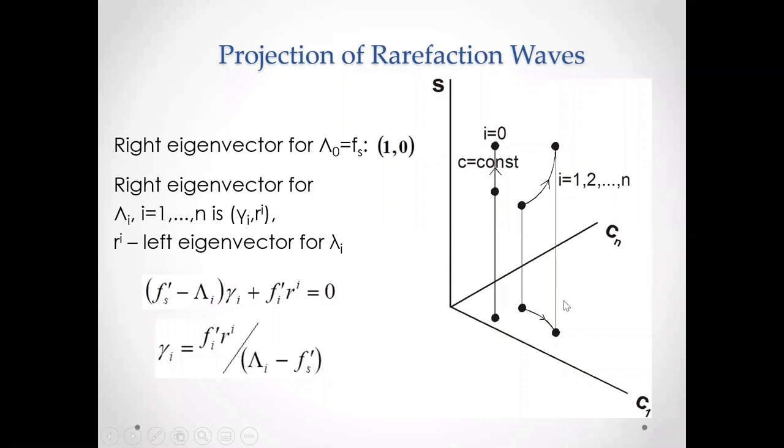If I find the rarefaction waves, the trajectory of the solution in the concentration space, I just need to lift the solution for the saturation part and calculate this first component of the right eigenvector. And if we have a rarefaction wave of constant concentration, exactly the rarefaction wave of the Buckley-Leverett solution, it's vertical. We have a point here of constant concentration, and we just follow the saturation in the space.